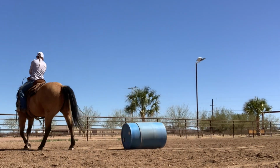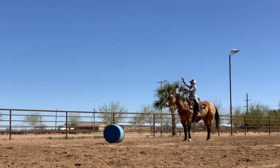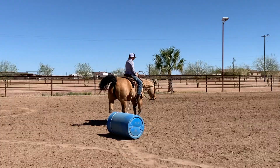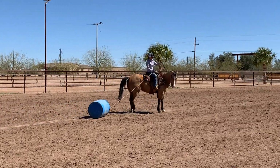And then the most important part and kind of the purpose of all this is getting him to face that barrel. That's the main reason why I'm doing all this work, not just to pull the barrel around, but I want him to know, if he feels like he's in a sticky situation, he needs to turn and face the barrel, because that way we're never going to get tangled in a rope.